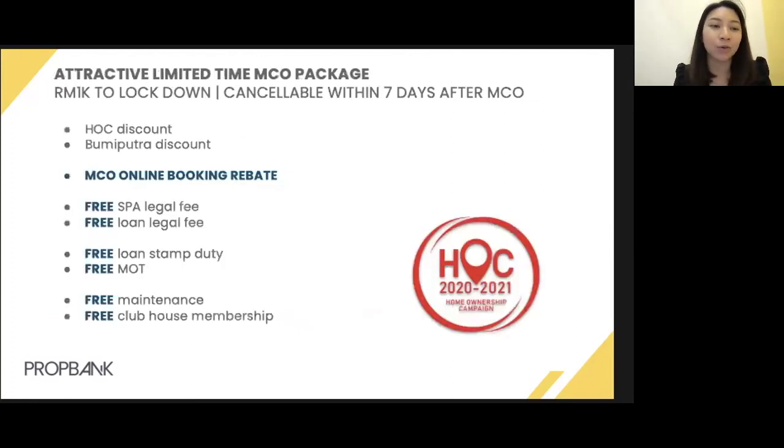And lastly, I will come to our attractive limited time MCO package offer. So as you can see, we have HOC discount, Bumiputra discount, and of course we have MCO online booking rebate that is up to 18,888 ringgit, which is only during this MCO period. We only need 1,000 ringgit to lock down the unit that you like, and it is cancelable within 7 days after MCO.